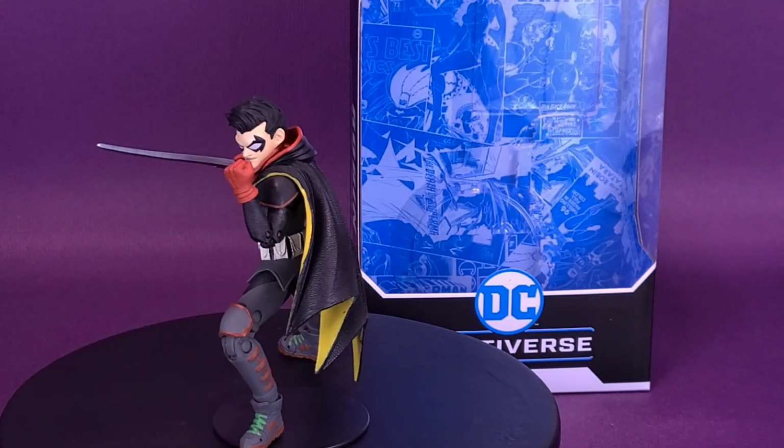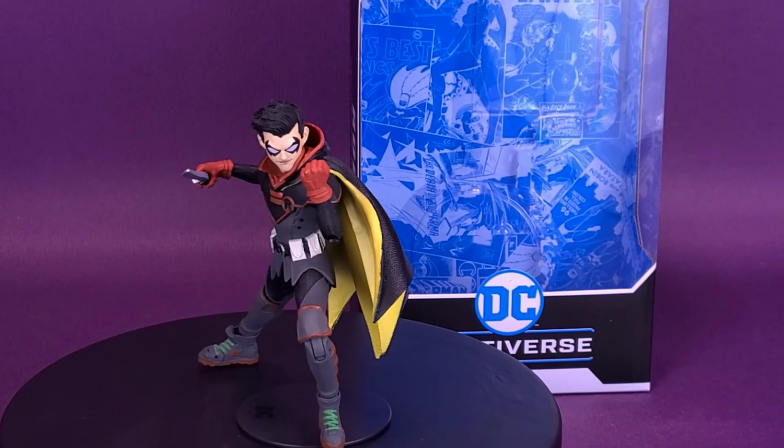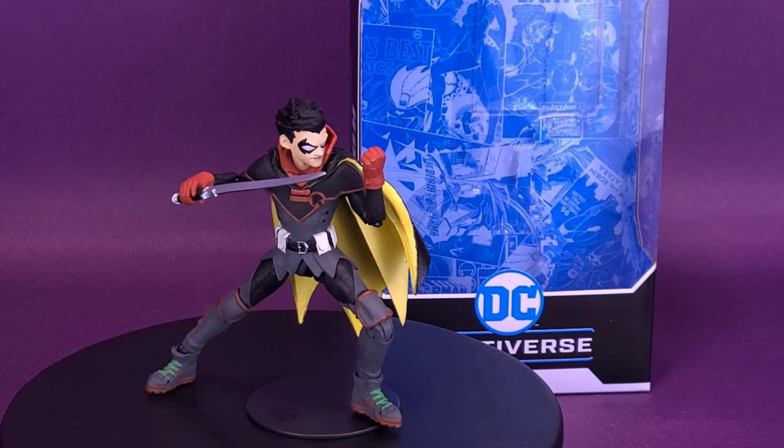When a son becomes a sidekick. Here's your look at the brand new McFarlane Toys DC Multiverse Infinite Frontier Robin.